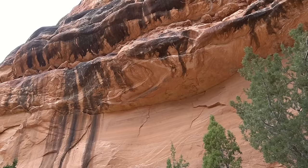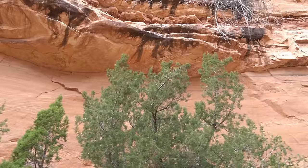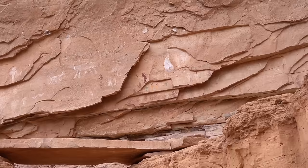I was just walking in the wash and I noticed this huge overhang, and I thought, I should go check up in there. And there is a really cool looking pictograph panel up there.